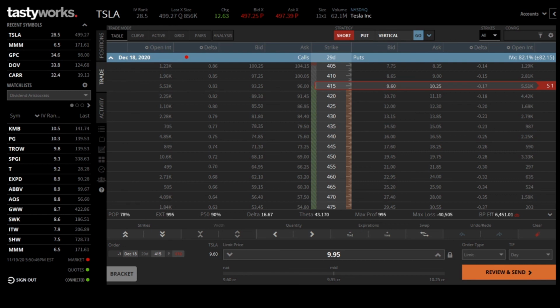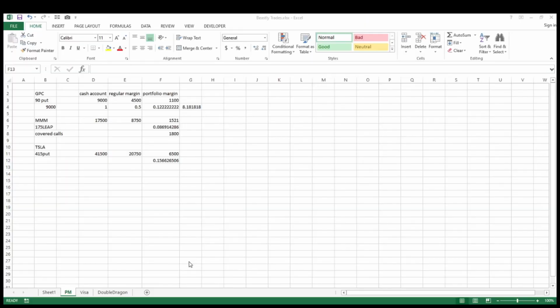So let me just flip over to the spreadsheet real quick. As you can see, for the stock, if you wanted to buy it outright at that particular strike, it's $41,500, and on regular margin probably $20,750. But then look at the cost savings again on a portfolio margin account: $6,500. So I'm only putting up, let's call it, 16% of the actual trade compared to other people. Again, that's a huge savings.